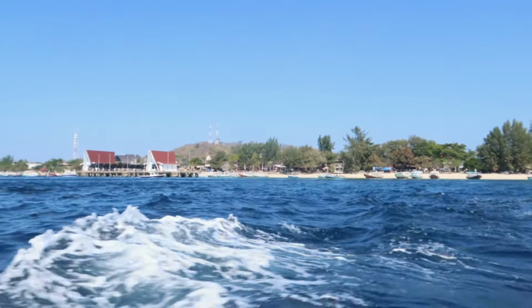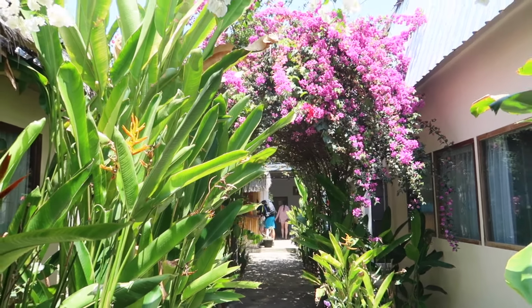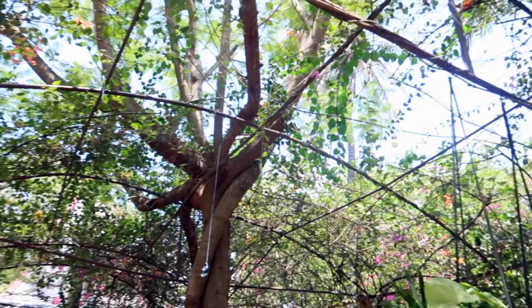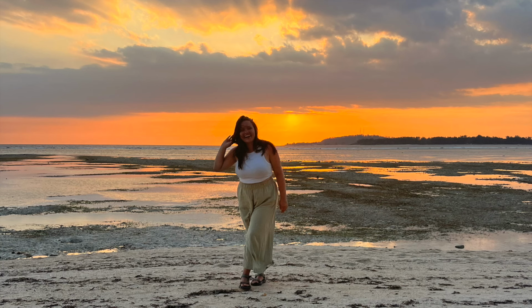I spent a few days on Gili Air, staying at Tipsy Turtle Hostel. This is where I truly unplugged, so I don't have a ton of footage to share. Gili Air was the Goldilocks of the Gilis for me. There is just enough infrastructure with a more low-key vibe. I spent 3 days relaxing with some amazing new friends, soaking in the gorgeous sunsets.